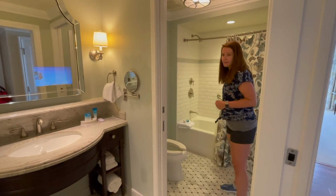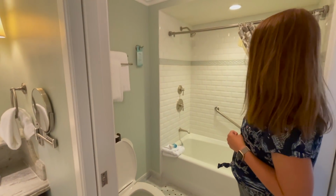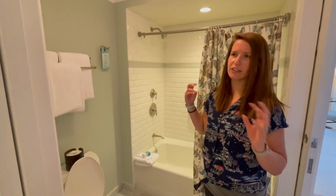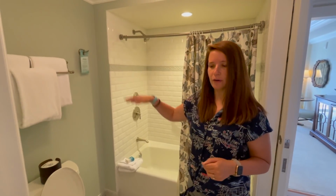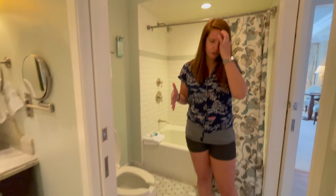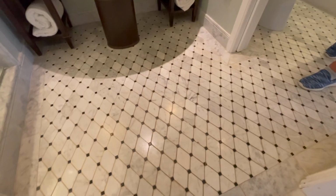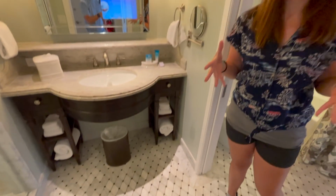Over here we have just a regular full bathtub with a shower, and the tile work is really pretty. The touches in the villas, especially in the Grand Floridian, I love, the crown molding and the tile work in here, and the floor is just a very beautiful tile. It just has that elegance that I think is carried through the whole Grand Floridian theme.